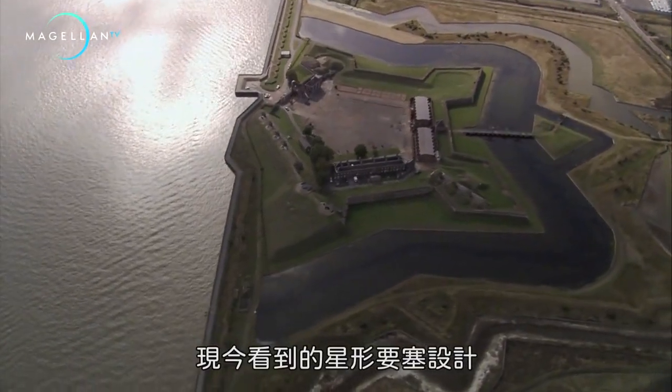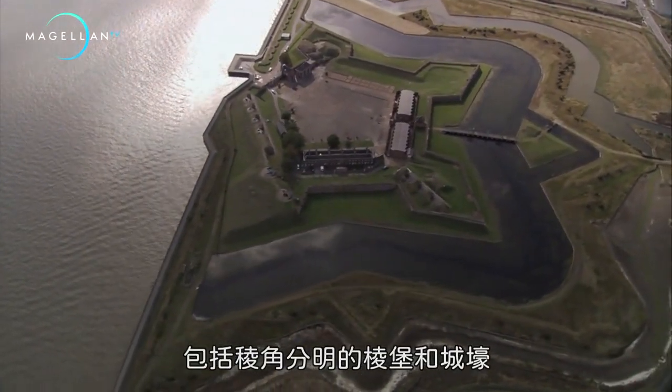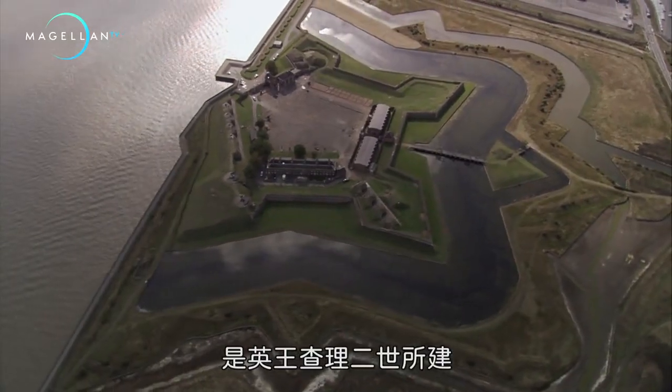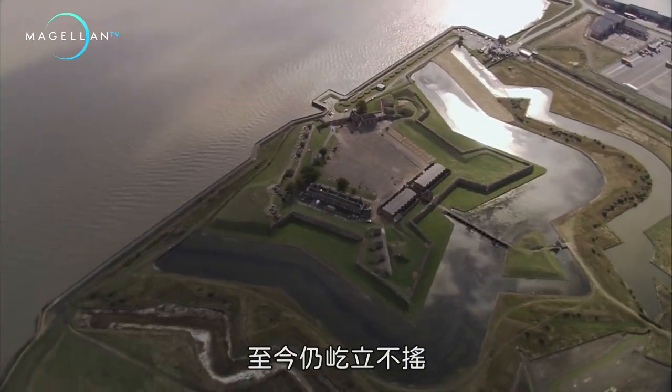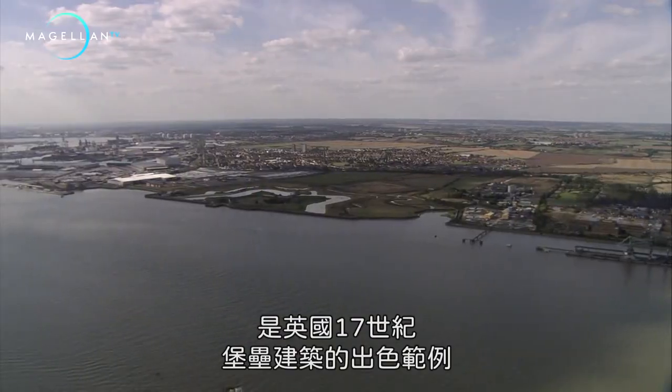The current star-shaped design, with its angular bastions and moats, was engineered by Charles II, standing today as one of the finest examples of 17th century fortifications in the country.